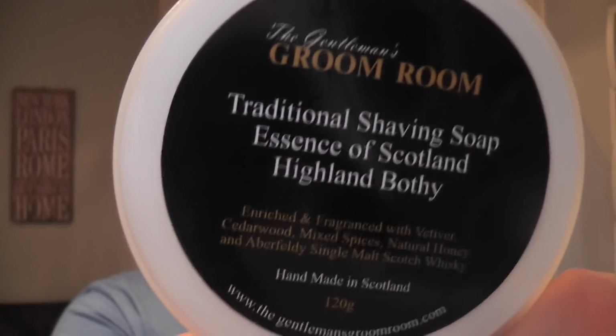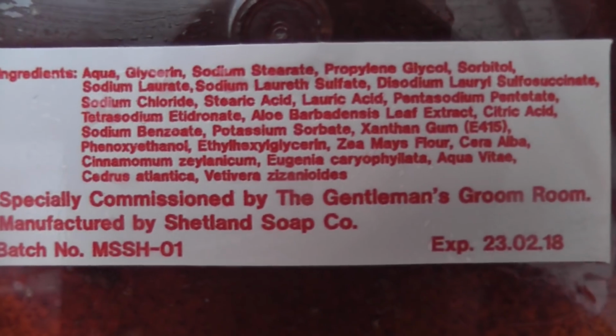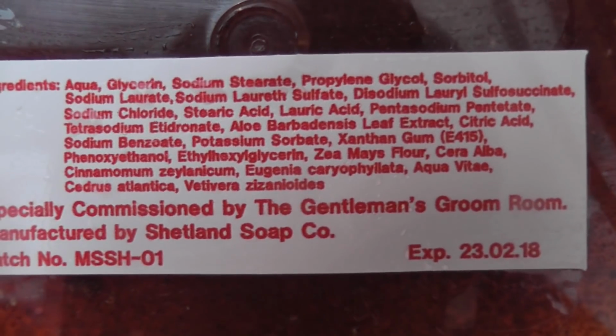The soap for today, star of the show, the Gentleman's Groom Room Highland Bothy. Great dark scented soap. There it is there, I've cleaned it up. Yeah, I don't think I showed you guys the ingredients, so let me just do that right now. Yeah, it's a great soap. Very, very hard soap. Oh, beautiful scent. Great performer, as you can see. No issues. One little weeper there. A couple of them there, but that's okay.